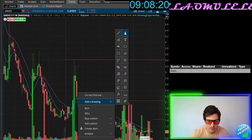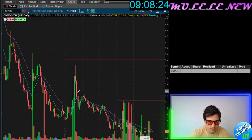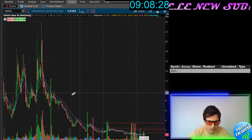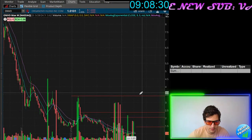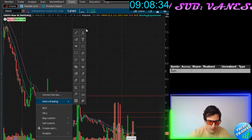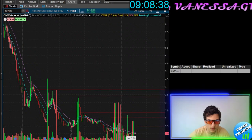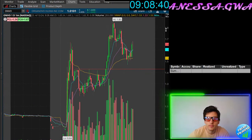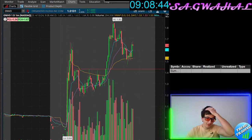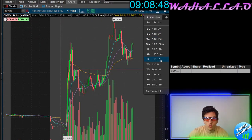There's going to be a lot of resistance on this. Yeah, this is pretty nasty. I doubt we're even going to get up here. No way. I think this will be lucky to get the $2, to be honest with you. The daily chart just has a lot of overhead resistance.